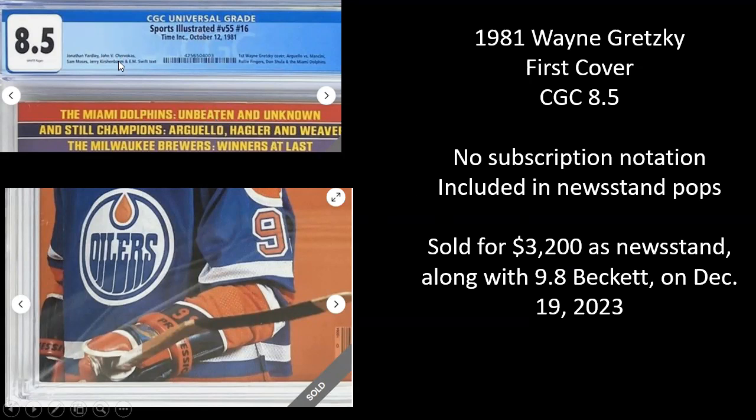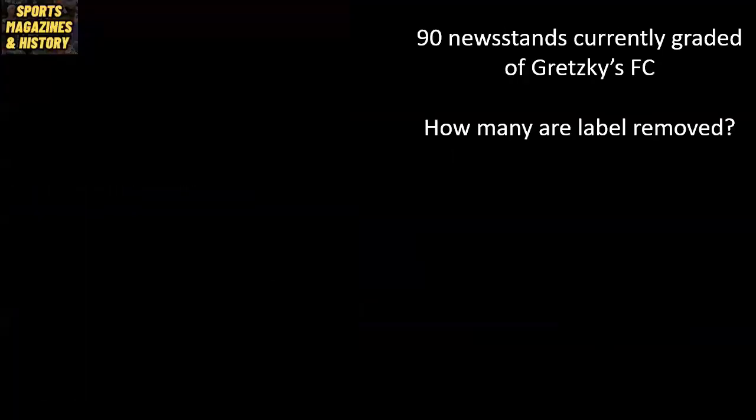Once again, it is not labeled or notated to be a subscription. It's clearly determined to be a newsstand. But if you look really closely, I don't know how well you can see it on the screen you're looking at right now, but you can see the discoloration of the glue residue right here. This is another label removed that CGC missed, and someone bought this thing for $3,000. You have to watch out.